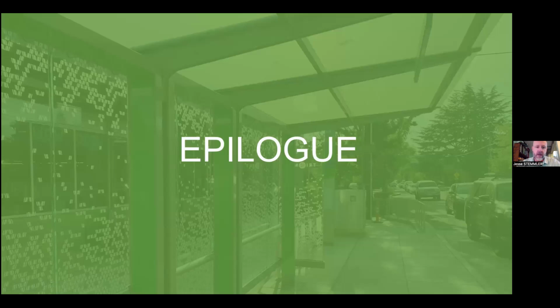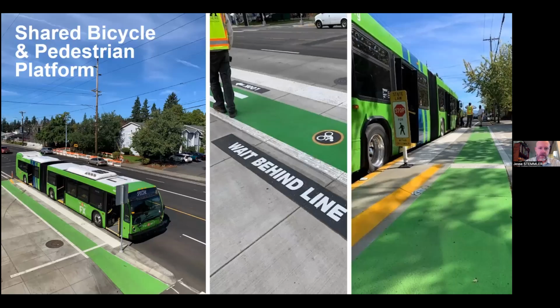But as I mentioned at the beginning of the presentation, we just opened this past weekend, and we wanted to share what it's actually looking like out there along Division, and share some of our learning and what we were able to do with the project. So first off, you've seen some images previously, but this is ultimately where we landed with the shared bicycle and pedestrian platform. We have 30 of these total between 85th and 175th. And all of those treatments that you see here, the signage, are a direct result of all of that extensive workshopping and those simulated tests that we had done.